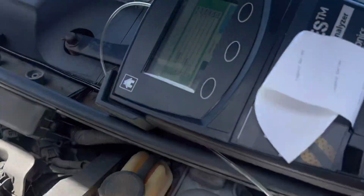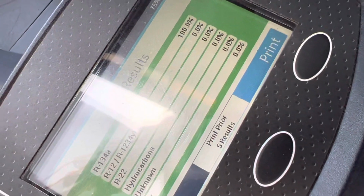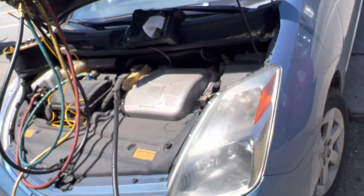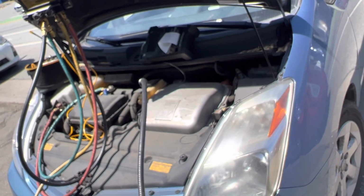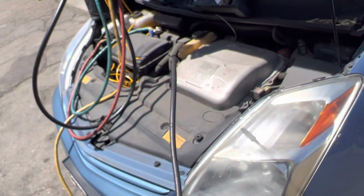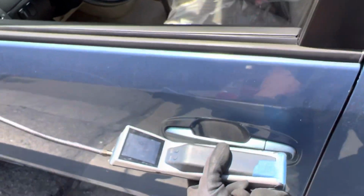I tested the refrigerant, and it is 100% R134a, and it has 0% air. Anytime I see 0% air, it's rare. There's rarely a factory 0% air, but they do get it. They're usually around 1%, sometimes 0. But I think somebody filled this up, either prior to him buying it or after.